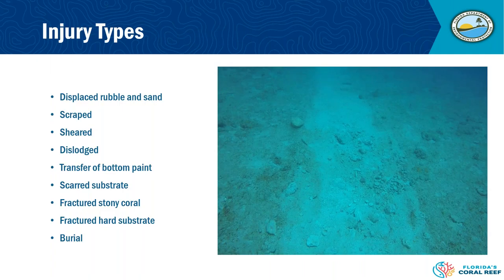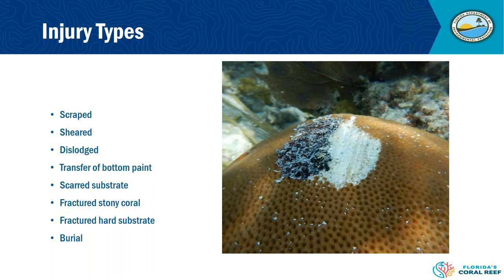So now I have several photos to show you. It's a lot of photos, but I wanted to give you an idea of the different types of injury that you might see associated with these types of direct impacts. We have everything well-defined to help us with our assessments, but to give you an idea of some of the things that we see when we go out: displaced sand and rubble. You can see a scraped organism, scraped substrate as well. This is just a scraped coral right across the top.